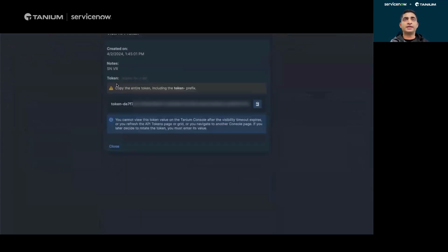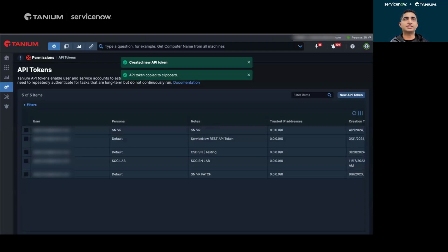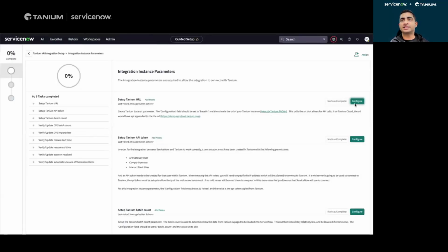So we'll create the token, copy it somewhere, and then go back to ServiceNow to actually start setting this up. Okay, cool. So URL is URL. You will have a URL that starts like this example: your hostname-api.cloud.tanium.com. That's an example. Make sure the -api is there. Otherwise, if you're a cloud customer and you don't put -api, it won't work. The integration will just simply not work.